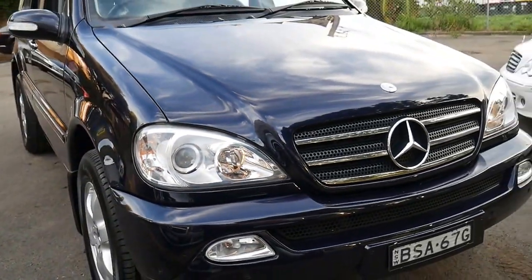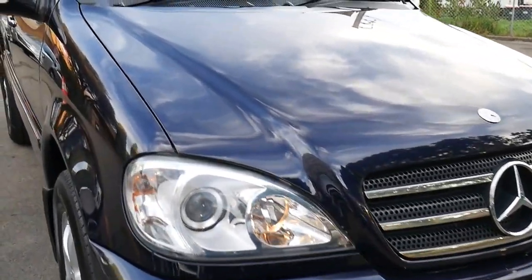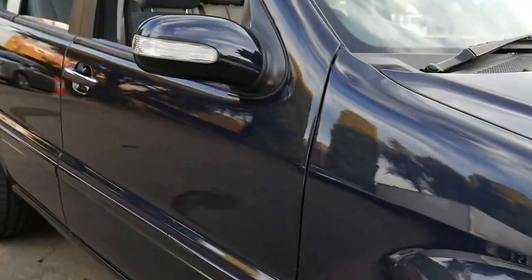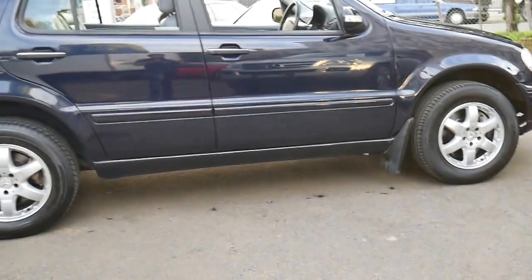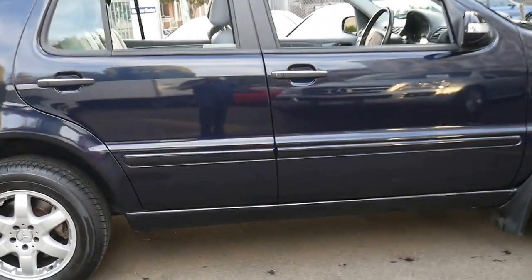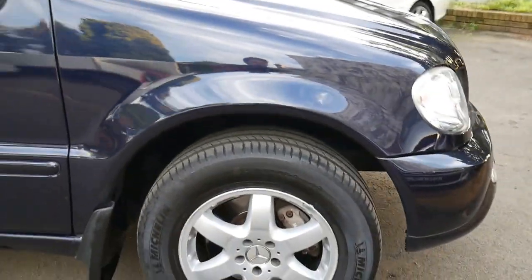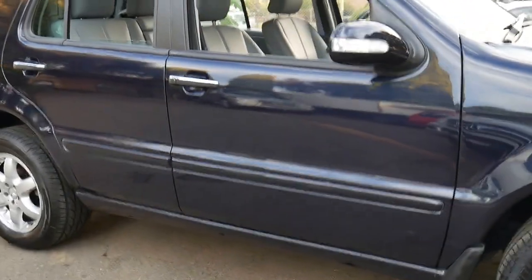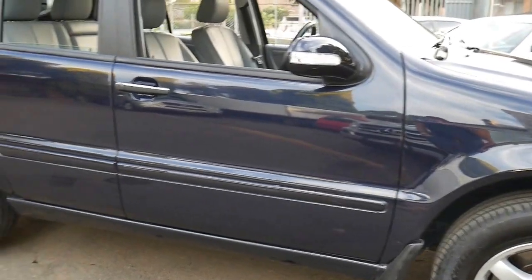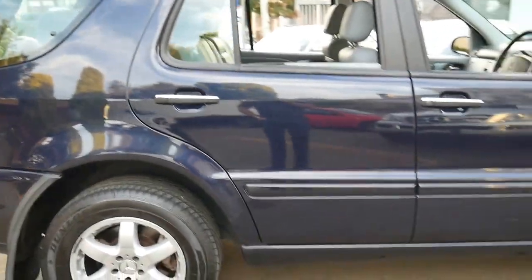Although we're the Oldtimer Centre, we are selling a lot more newer cars. But being the Oldtimer Centre, this was the perfect candidate. 2004 model, immaculate condition, low kilometres, two keys, logbooks, original in every regard. It doesn't even have a nudge bar or anything like that. It's been so well looked after. And if you've been looking for an ML500 from this era, I don't think you'll find one unless it's done over 200,000 kilometres.